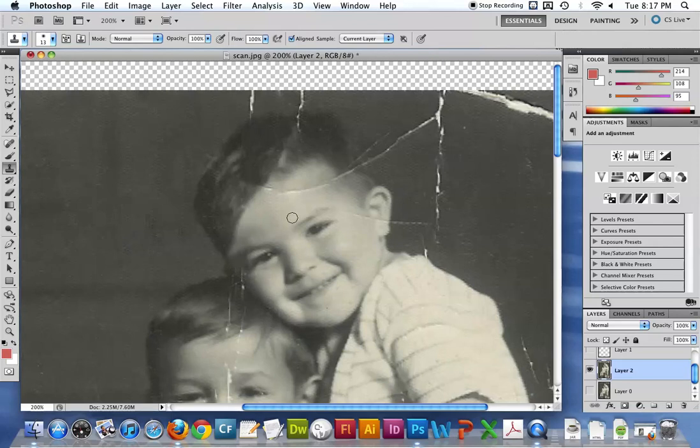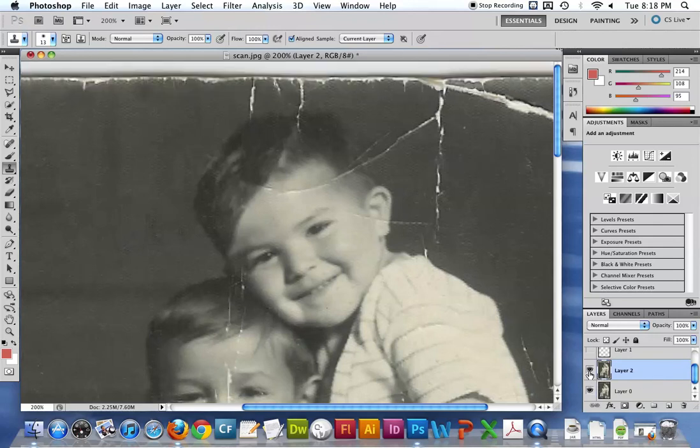Okay. Now, I'm going to stop there. So there's my modified, which I got tons more to do. Let me come back to the original. There's the original, modified. Original, modified. Getting there slowly by slowly, little by little.